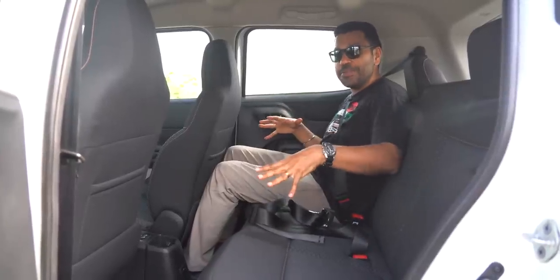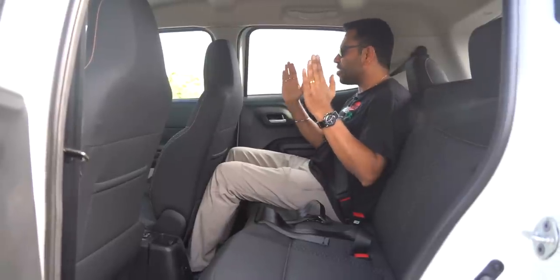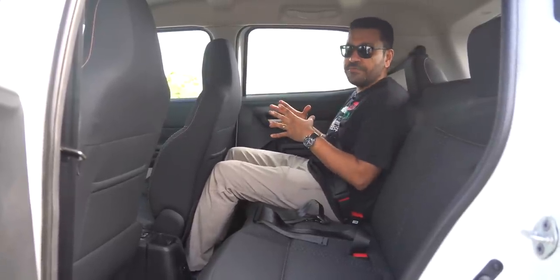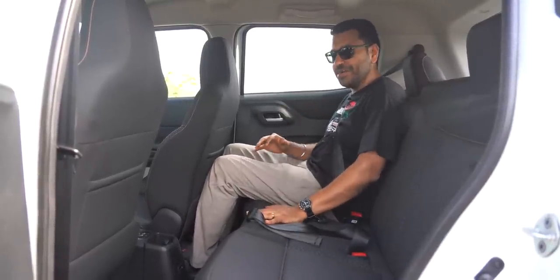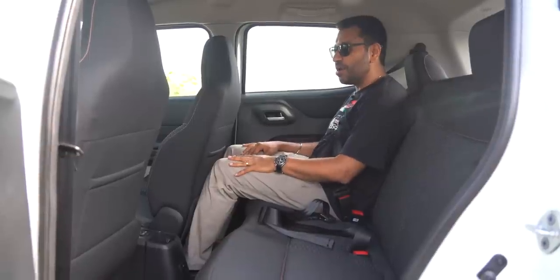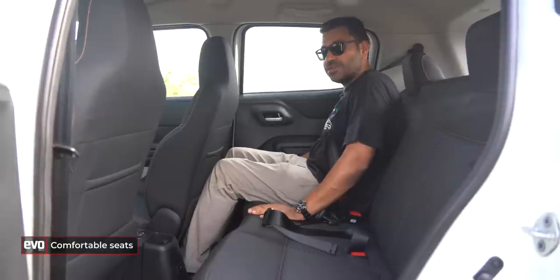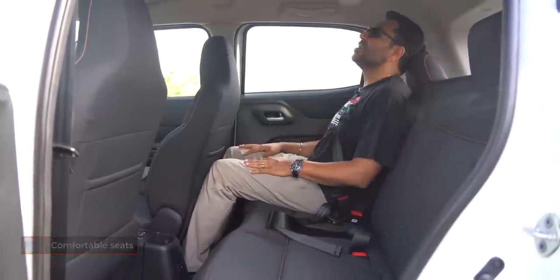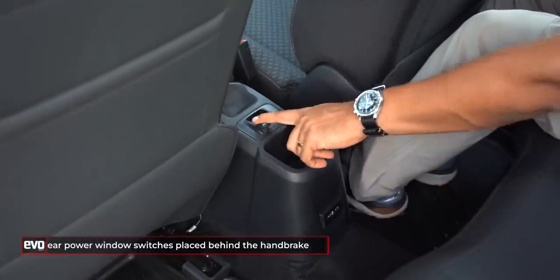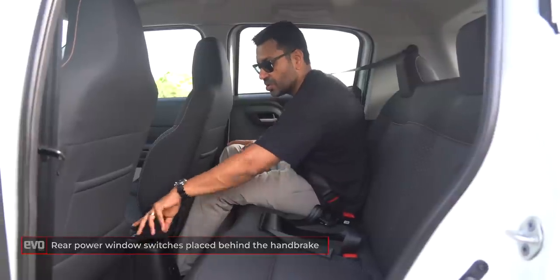But if you sit three abreast, the guy in the middle will be a little more comfortable, because these seats from the sides, they have got side bolstering, so four people can sit comfortably. But when you have a third person out here, both the side guys are squeezed into the fellow in the middle. So this guy would probably be a little more comfortable. The seats, they're actually comfortable in terms of the bolstering, though I think the seat back angle should have been reclined a little bit more, but it's all right. The headrests integrated into the seats, they're nice and soft. The power window switches, they are behind the handbrake, they're not on the doors. So ergonomically, you need to stretch out to reach it.